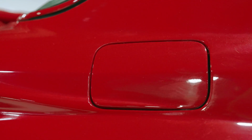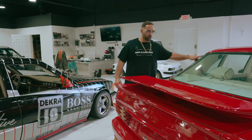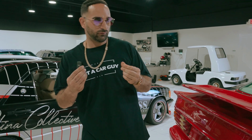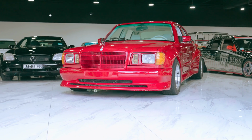Once again, we notice right here, all the chrome trim all over the car has been monoed to red. Everything is mono red, red, red, red. All of the chrome trim all around, all red, giving it that very, very beautiful, exclusive look. So we know this is a real Koenig Special.